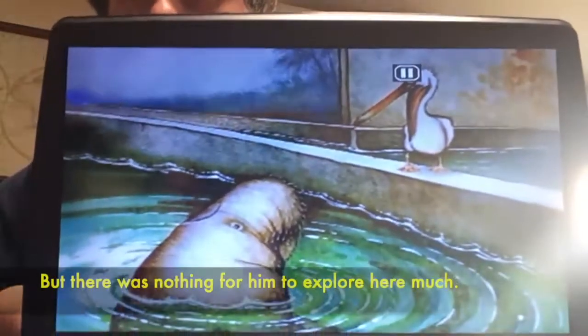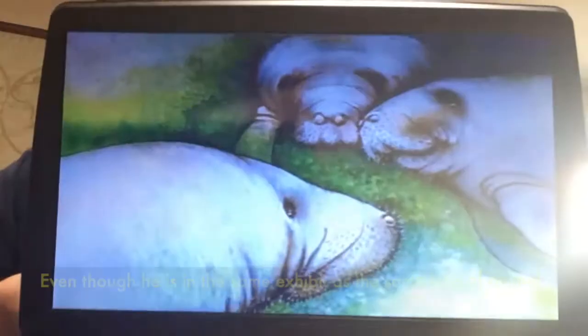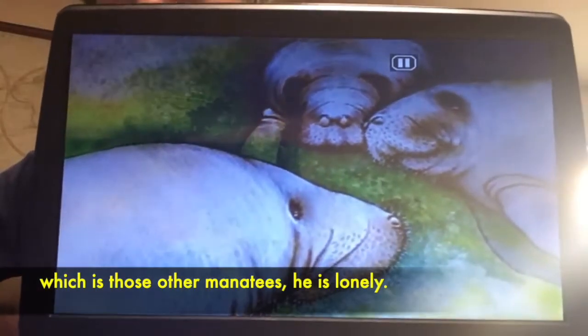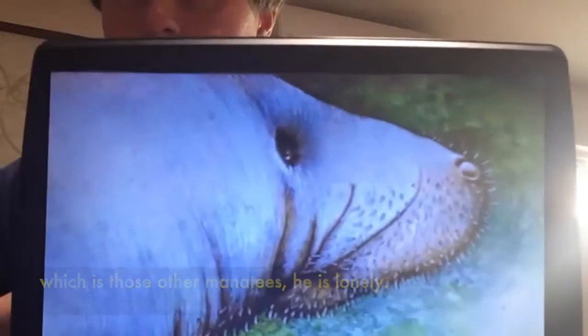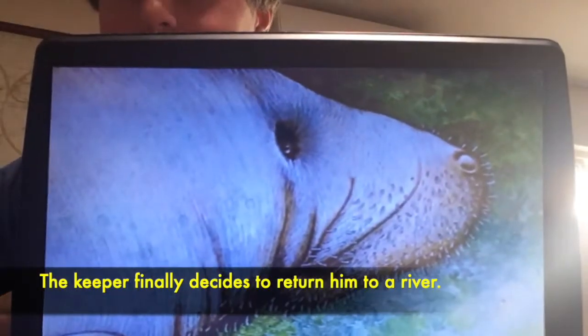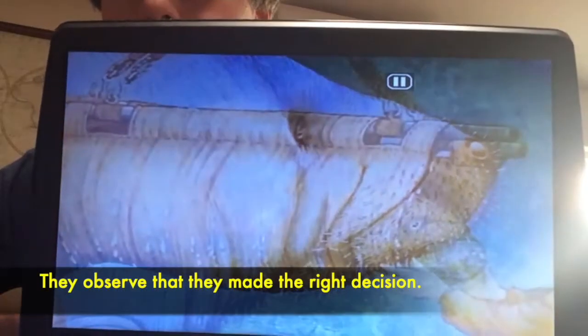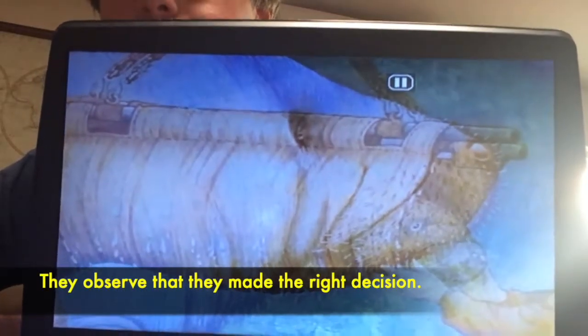But there was not much for him to explore here, even though he was in the same exhibit as the same kind of animal, those other manatees. He is lonely. The keepers finally decide to return him to a river. They observed that and made the right decision.